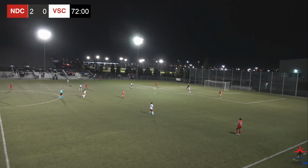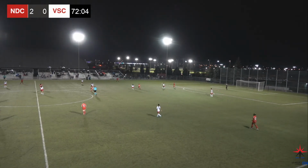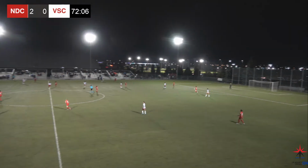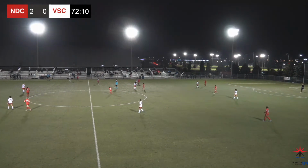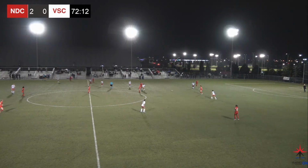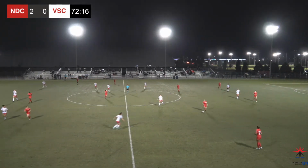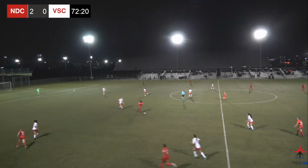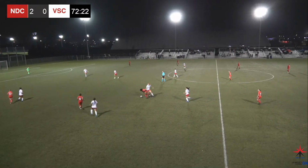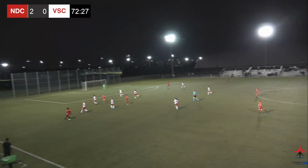You can see how much space there is behind the initial two pressing attackers here for Vaughan. NDC taking full advantage of that with some nifty passing. You can see the second block of defending attackers. Chukwu with it. Keemans steps up. Lazy challenge from Keemans.